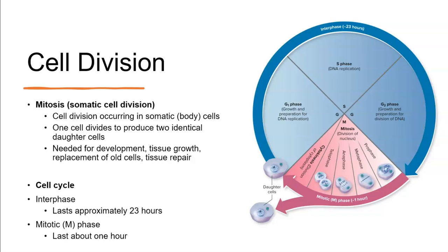Anyway, imagine what would happen to us if we weren't constantly making new cells. Yeah, we'd run out of skin. We wouldn't have any, oh man. When we start talking about tissues in the upcoming chapter, you'll understand how important this is. So we have to make new cells to build new tissues, to maintain, repair, and to grow.